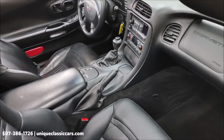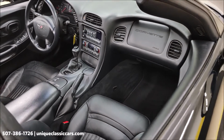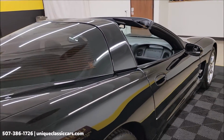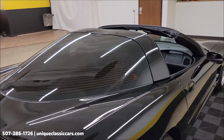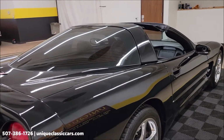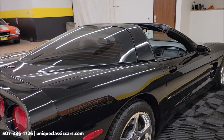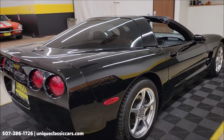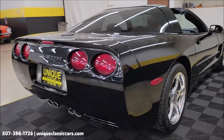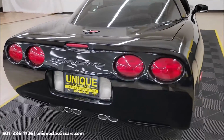Also nicely equipped with the heads-up display, dual power seats, dual electronic climate control. As you can see, we also have tinted glass on the rear, so know your local and state laws. You'll be able to see the windows up and the cover, or the top, the targa top on, in the still pictures. Kind of know what percentage and darkness of tint is legal in your area. Varies from state to state.